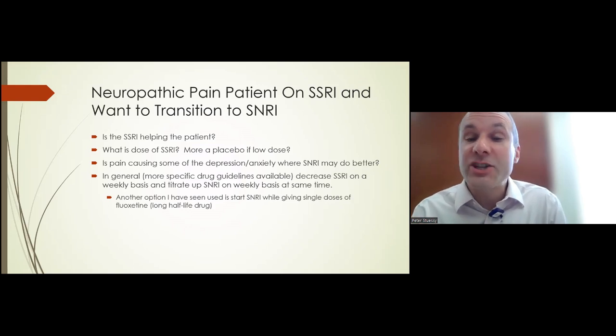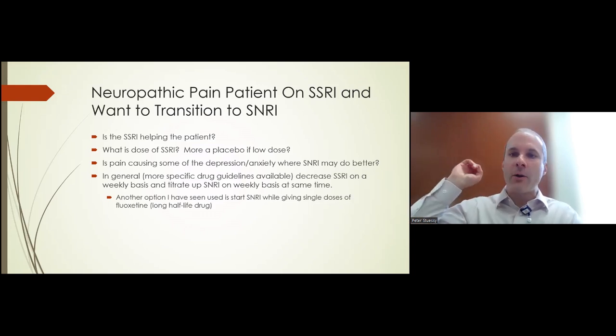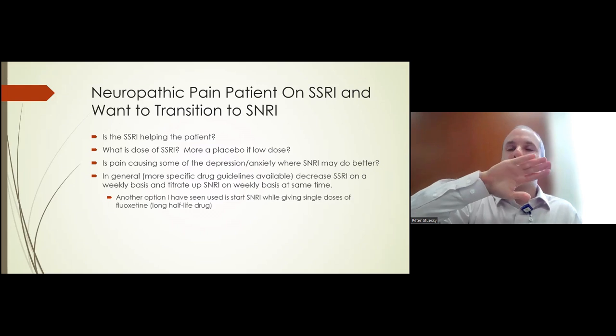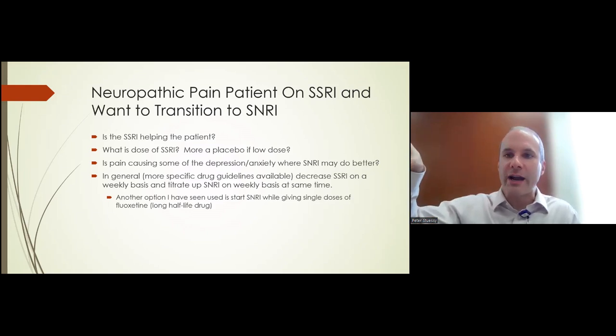Another option that I've seen used is sometimes providers will utilize fluoxetine as kind of a preventative med. They'll just stop the SSRI and give them a couple of doses of fluoxetine, and it has such a long half-life, it helps to block those withdrawal symptoms that a patient might have. So even just a couple of doses of 10 or 20 milligrams can do the trick to help prevent withdrawal symptoms in those situations.